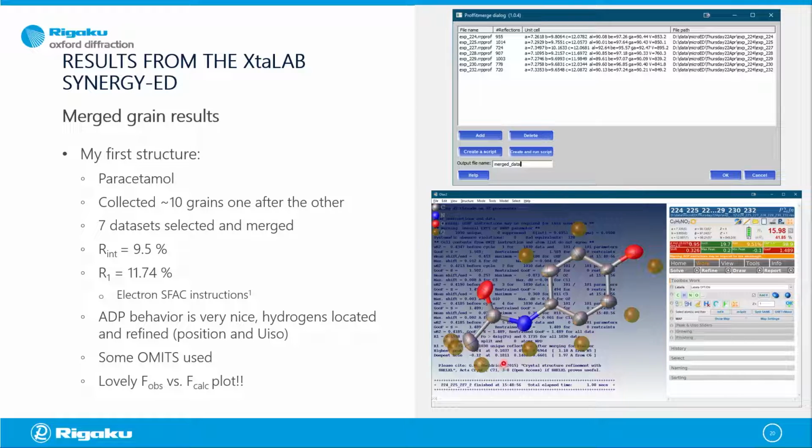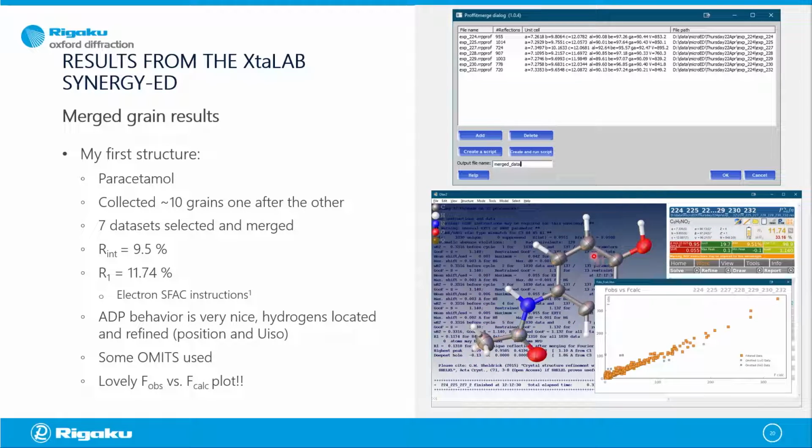And the ADPs are all very nice. And this is the final structure. So you can see that the FOBS FCalc graph here is very nice. We got quite a low R factor here, and this was refined using electron SFAC instructions. So I did use some omits, and I didn't want to go too crazy with those. It was possible to reduce this number a little bit lower, but I decided to be a bit more conservative for this webinar.